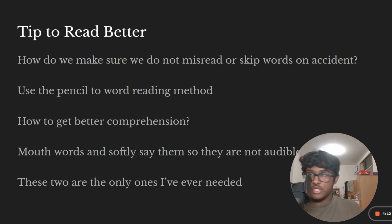All right. How do you read better? So generally, the two problems I see with reading is one, you misread or skip words on accident and you just fail to understand the idea of the passage as a result of that, or you read a passage and you understand all the words and you didn't skip anything, but it just felt like it didn't really make sense. So that's a comprehension issue, right?